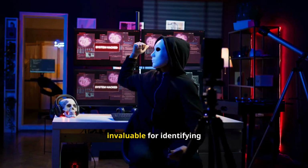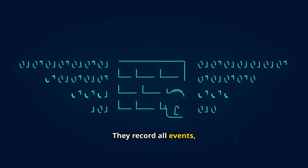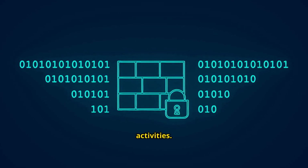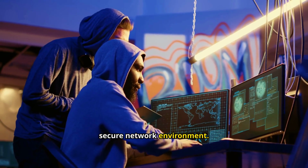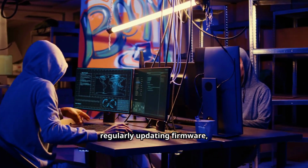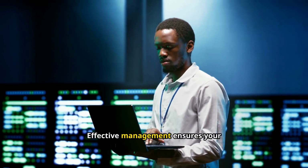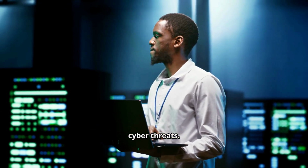Firewall logs are invaluable for identifying and troubleshooting security issues. They record all events, providing insights into attempted breaches, blocked traffic, and other activities. Regularly reviewing these logs helps maintain a secure network environment. Proper firewall management is crucial for maintaining both security and performance. This involves regularly updating firmware, monitoring traffic, and adjusting rules as needed. Effective management ensures your firewall remains a robust defense against evolving cyber threats.